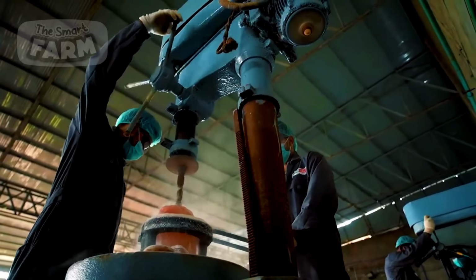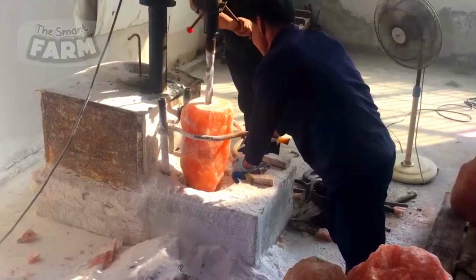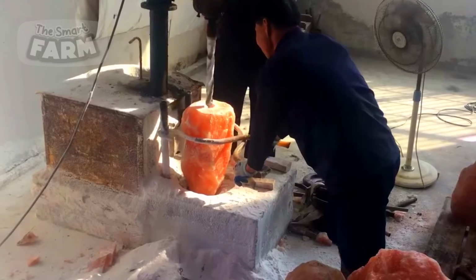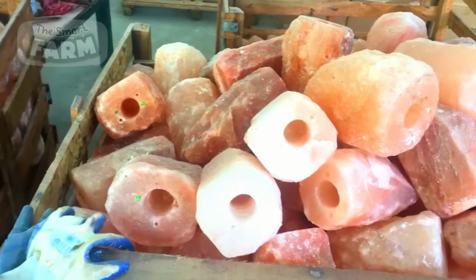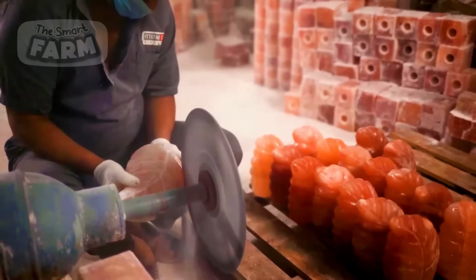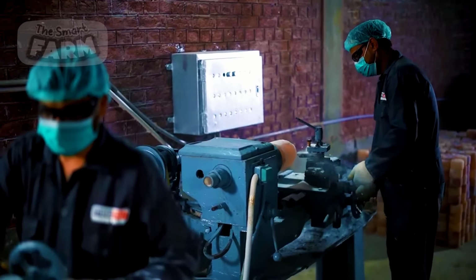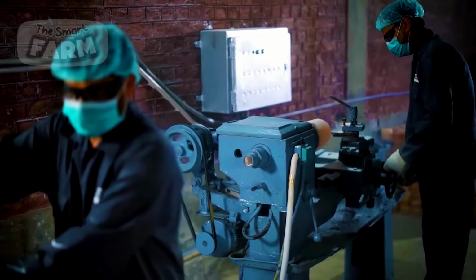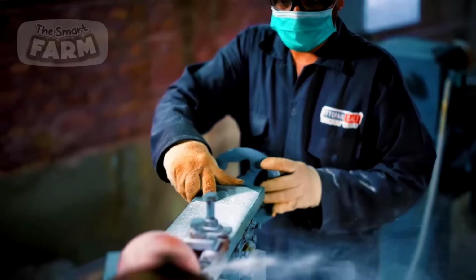The drill machines employed in this process are equipped with robust, diamond-tipped drill bits, which are specifically chosen for their ability to penetrate the dense structure of Himalayan salt rocks. Additional specialized rotating blades come into play to shape the salt rocks into unique and captivating forms. These blades allow artisans to sculpt the salt rocks with finesse, creating intricate patterns, curves, and textures.